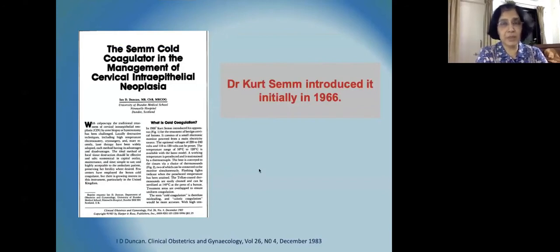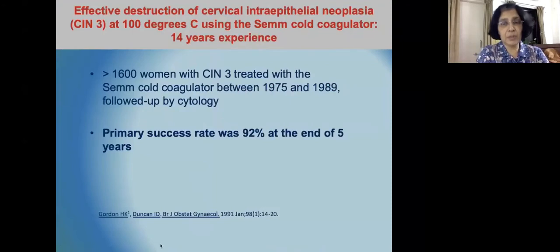this modality is not really new, as Dr. Usha Saraiya also mentioned. It was used way back in the 1960s by Dr. Kurt Semm. He was a German scientist. The initial publication about this CIN cold coagulator dates back to 1983 by Dr. Duncan. Subsequently, Dr. Duncan published two important papers. The first one was about the efficacy of this cold coagulation for the treatment of CIN3 disease. This was a retrospective analysis of about 1,600 women who were treated for CIN3 disease, and the follow-up was done by cytology. The primary success rate for the treatment of CIN3 was over 90% at 5 years.